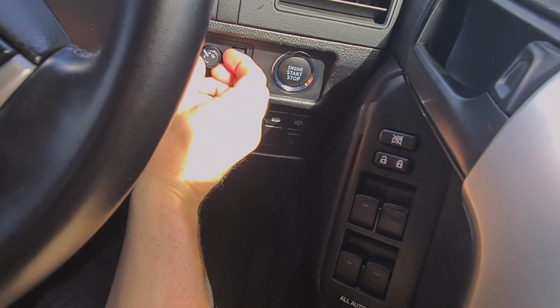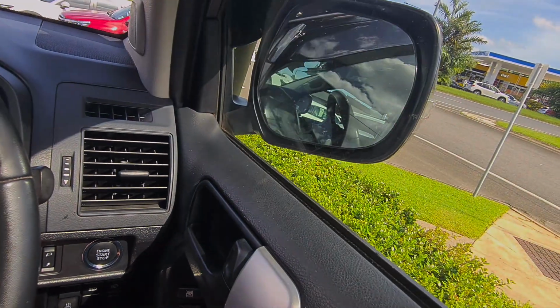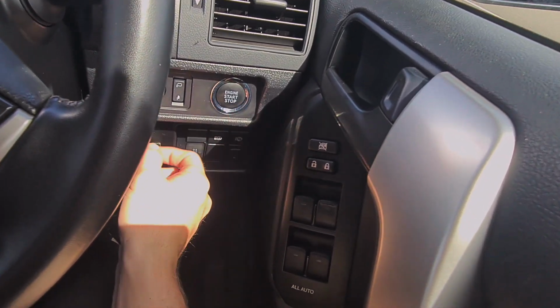Mirror controls are all there. You've got a little toggle to adjust them left and right side of the car. They're a power fold mirror as well, so you can actually tuck those in, so great for the fold driving. Also protects them in shopping car parks and things like that. And obviously your ignition's just there.